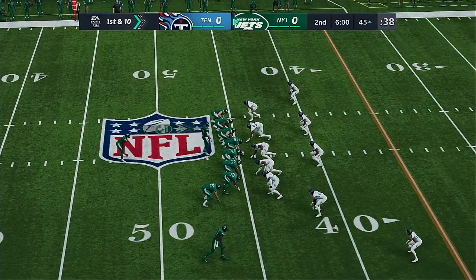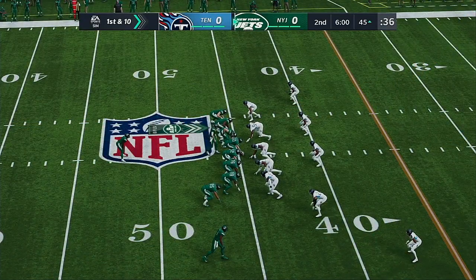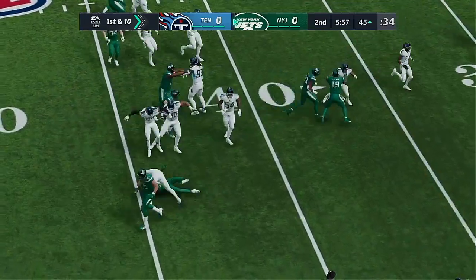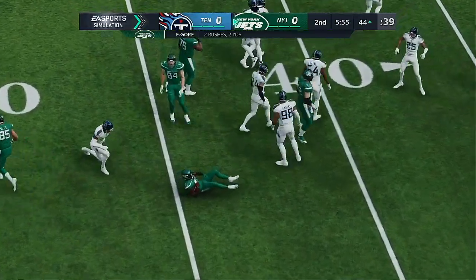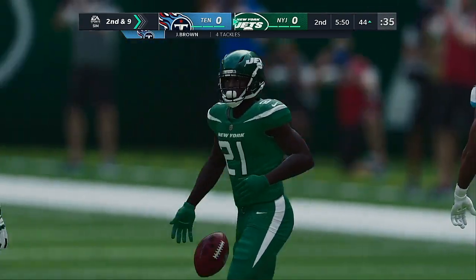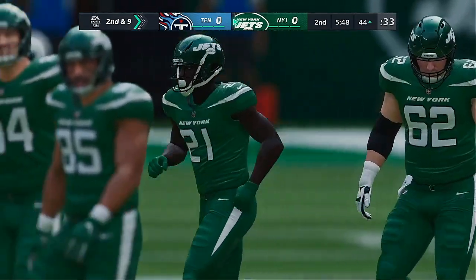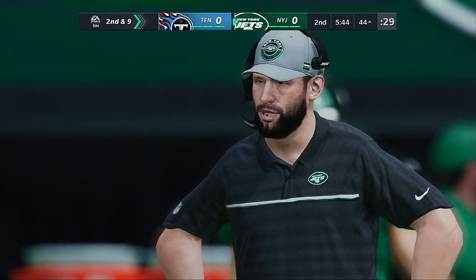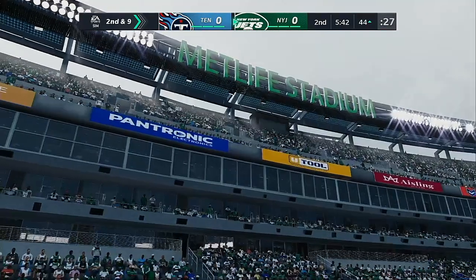They show run with three tight ends here on first down. They run. It's Gore. Just a yard on the first down carry, so it's second and nine. Absolutely love the effort there. The ability to flow from his inside spot and stop that one at the line of scrimmage. Nice linebacker play. 44-yard line.